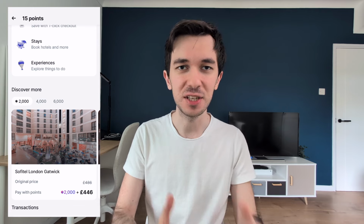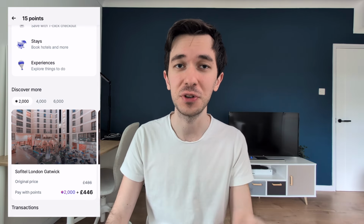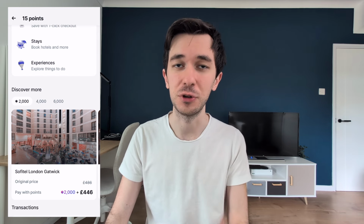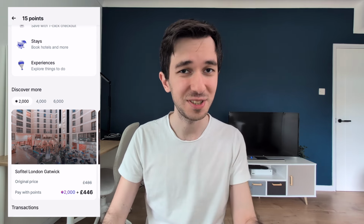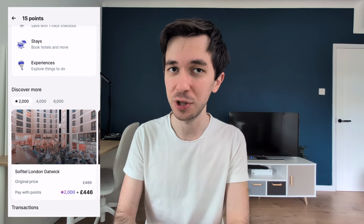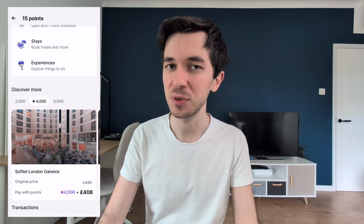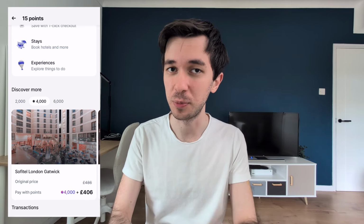but we do have a few examples to look at and try and work it out on our own. For example, you can use your points to part pay for a booking on Revolut Stays, which is their platform for reserving hotels and other types of accommodation. So here in the app it says that you can use 2,000 Revolut points to get a £40 discount off of Sofitel London Gatwick when you book through Revolut Stays. That is actually a terrific value because 2,000 points in exchange to £40 of discount works out to 2p per point. If you then want to use more points like 4,000 points, that will give you a discount of £80, and the great value of 2p per point still holds here.